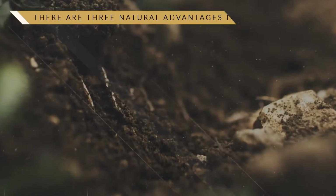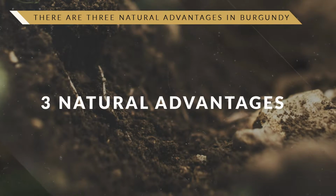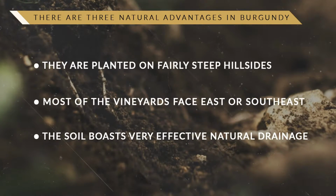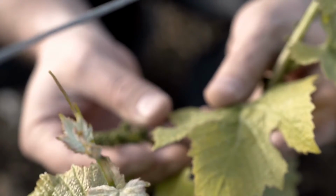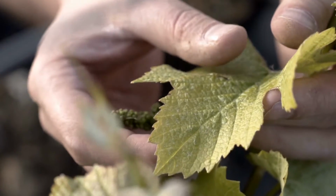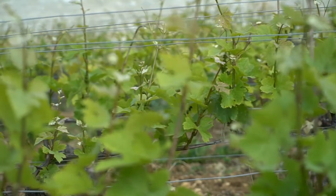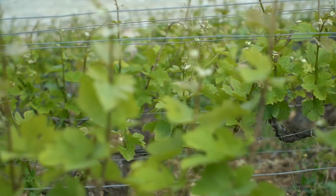to our wines. There are 3 natural advantages for the vineyards of Burgundy. They are planted on fairly steep hillsides, from 200 to 500 meters in height, protecting the vines from heavy winds and rain. These hillsides experience only 700 to 800 millimeters of rain each year, substantially less than the typical 1,000 millimeters that falls west of the hills.